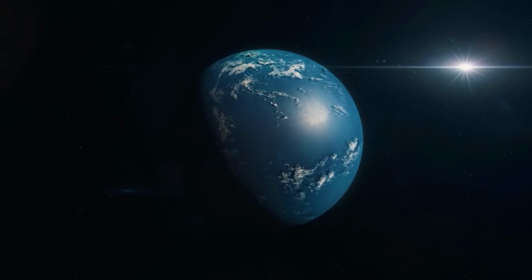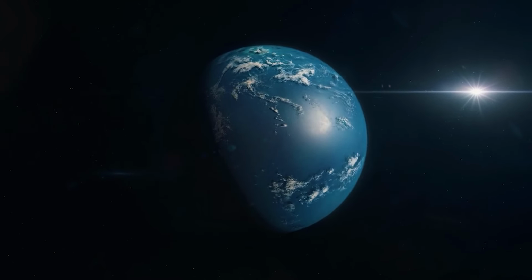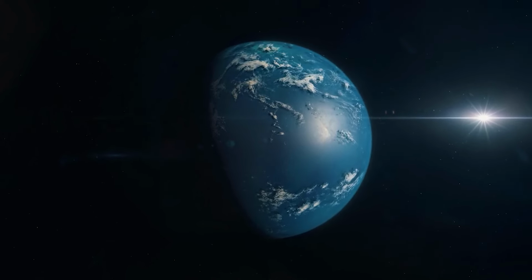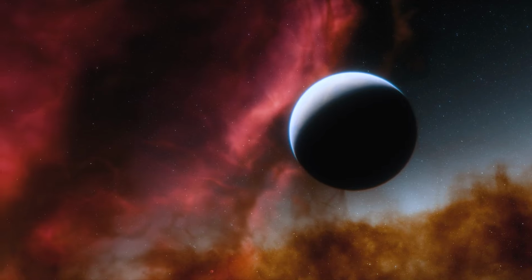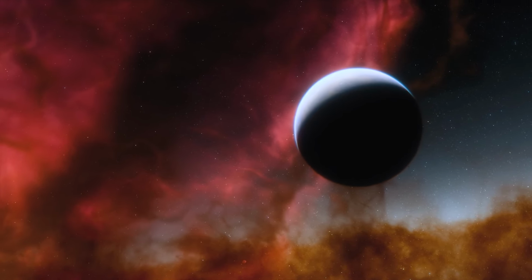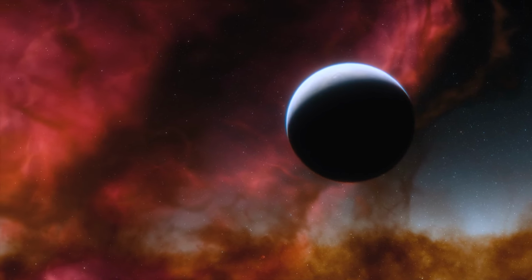It is often described as a super-Earth, meaning it has more mass than Earth, which could lead to a thicker atmosphere and more stable conditions. The planet's relatively similar orbital characteristics to Earth, its year is about 385 days, further bolster the idea that it could have conditions conducive to life.